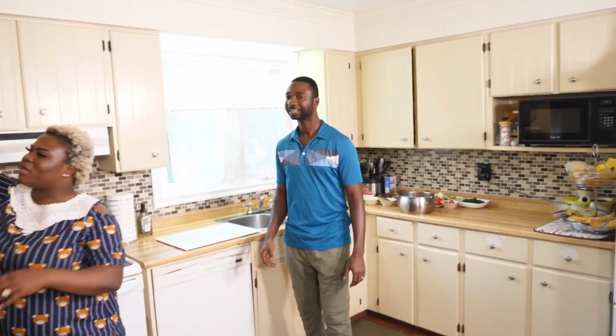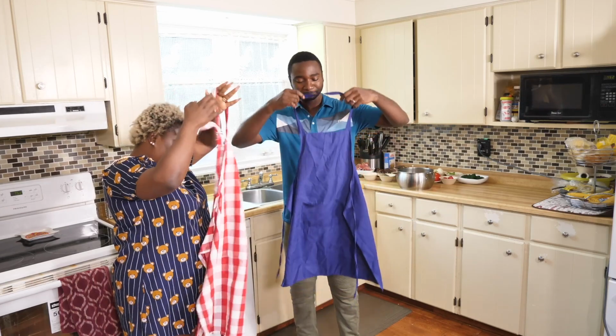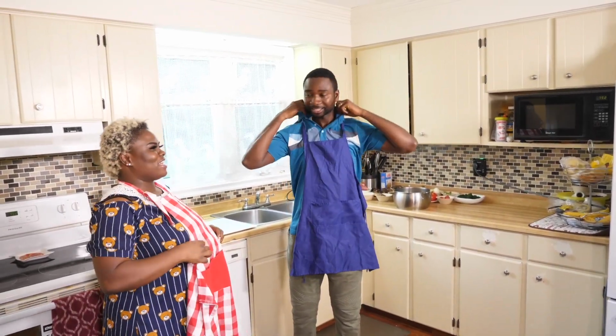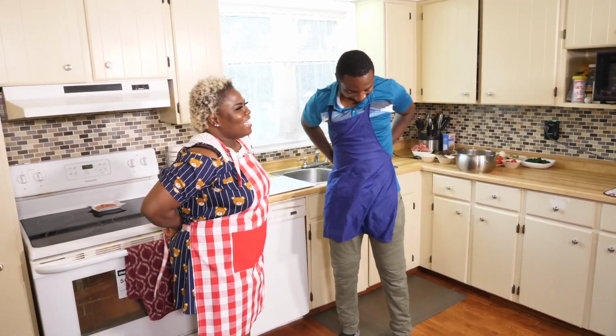But two aprons, one for you. I have grabbed my apron, but I don't know, always the girls are giving me blue color. All right, I'll take it anyway, so I have no choice. Red is my favorite color. Red is your favorite. Don't tell them.